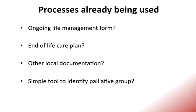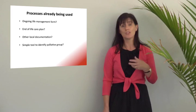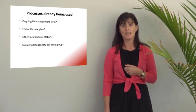The processes that are already being used in facilities vary from facility to facility. Some facilities are using what we know as the ongoing life management form, some have end of care plans, some have other local documents of their own. And the idea is that the toolkit provides us with a way to recognise which patients are approaching this phase and who we should be trying to initiate some sort of documentation and plan for.